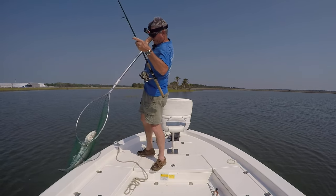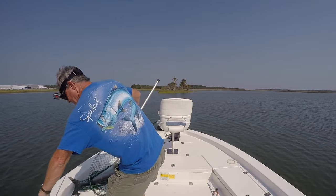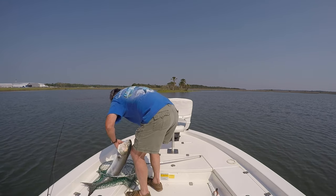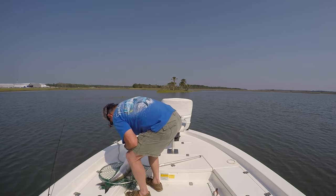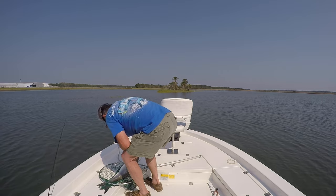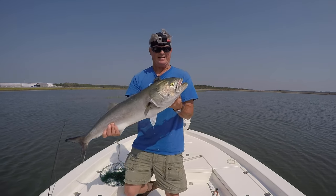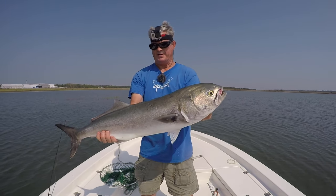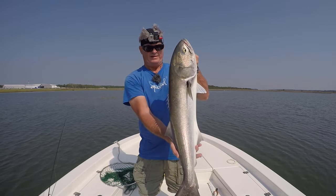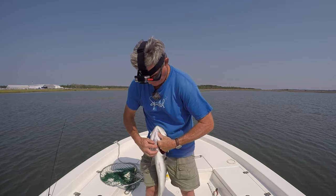My biggest bluefish ever right there, guys. My largest bluefish ever. Wow. Look at that monster. There he is, guys. Big old sucker. There he is right there, guys. Yep, my largest bluefish ever.